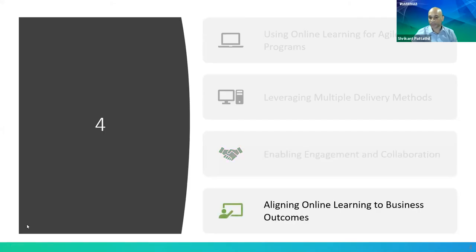which is about aligning online learning with business outcomes. And I think this is so important, because for all businesses, they want to spend money on online learning. They want to create this experience. But what is most important that the CEO is asking is, is it really making a difference? Can you show me the analytics and so forth?